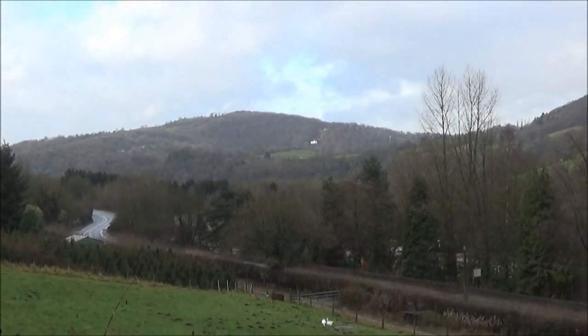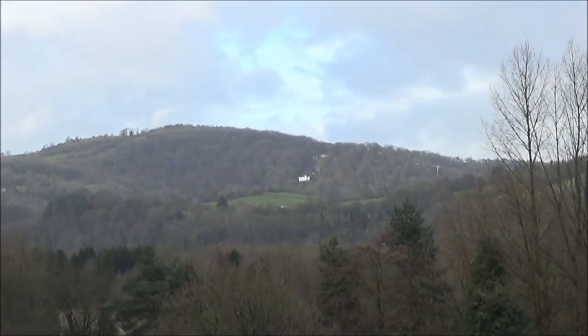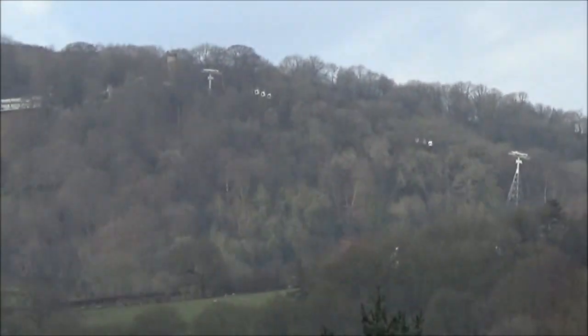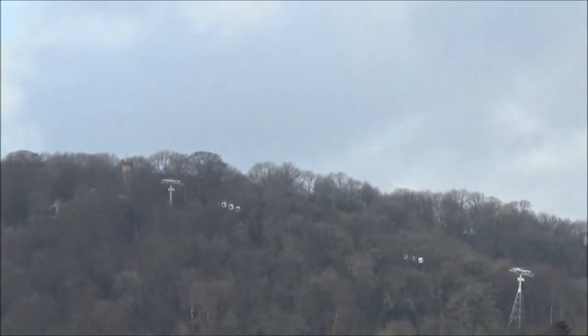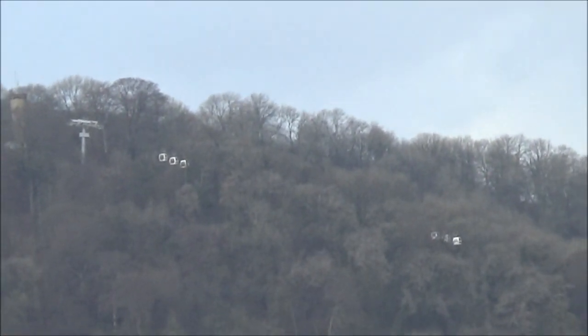So we're just on the High Peak Trail, but we've just looked over to our right and we can actually see what looks like the Heights of Abraham at Matlock Bath. Look, can you see the carriages there? So we're on a really good viewpoint at the minute, and that's what we can see.